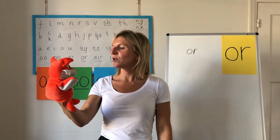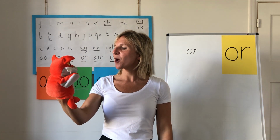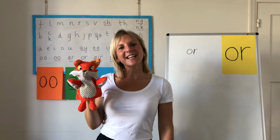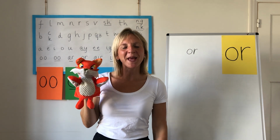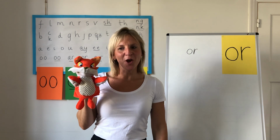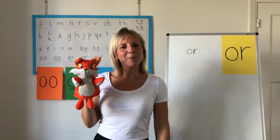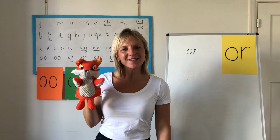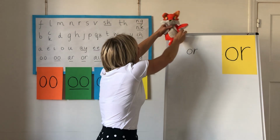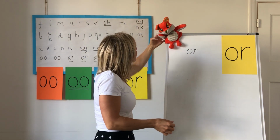Sort, short, fork, born. Yes, Super Fox. He said he heard so many children at home saying those words to their special friends. You're really working hard today. We are so impressed. Yes, you should be feeling very proud at how hard you're working. Well done, everybody. Okay, I'm going to put Super Fox up there because now it's our time to practice our reading. You going to stay up there, Super Fox?